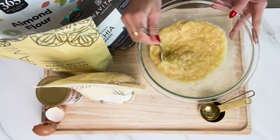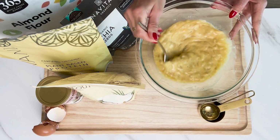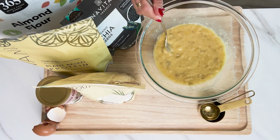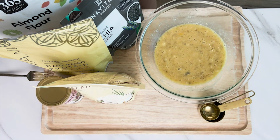Purchasing this type, yes, it's a little bit more of an investment, but you are also definitely getting more nutrients out of the egg. Obviously the egg in this recipe is also helping with a higher protein count, which we are always striving for.